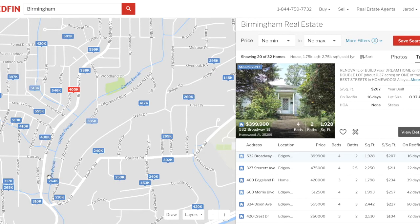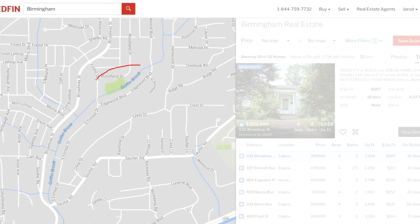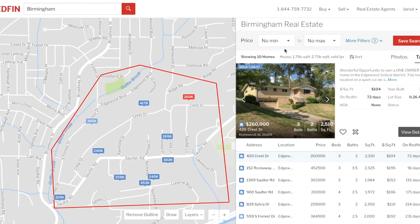So I see right here a market change. Definitely a difference in pricing here than over here. So what I'm going to do is draw. I'm going to say we're at Crest there, and I'm going to draw a map and stay on this side of Broadway. Just go down like this and cover an area like that. Okay, that gave me 10. Perfect. Now it just gives me the 10 comps that fall within this window.